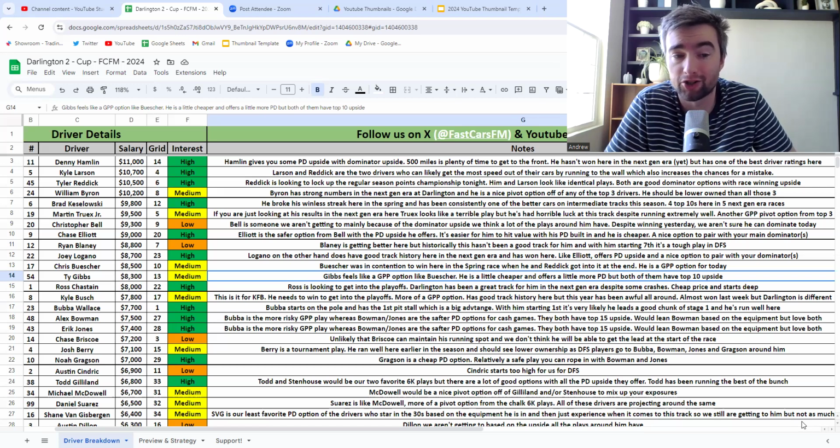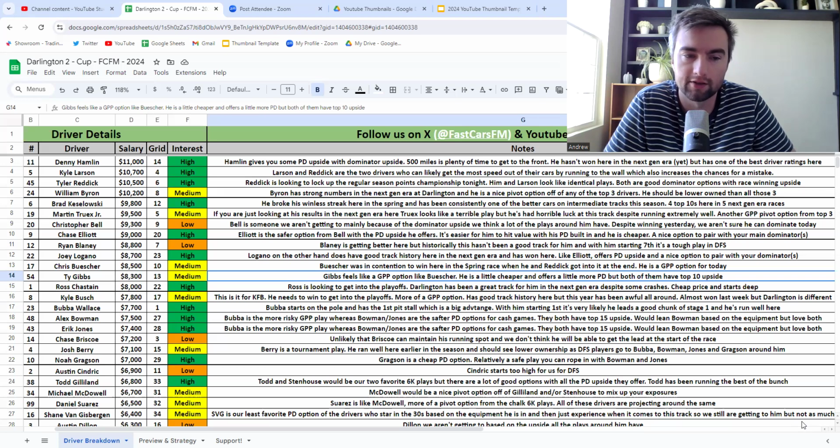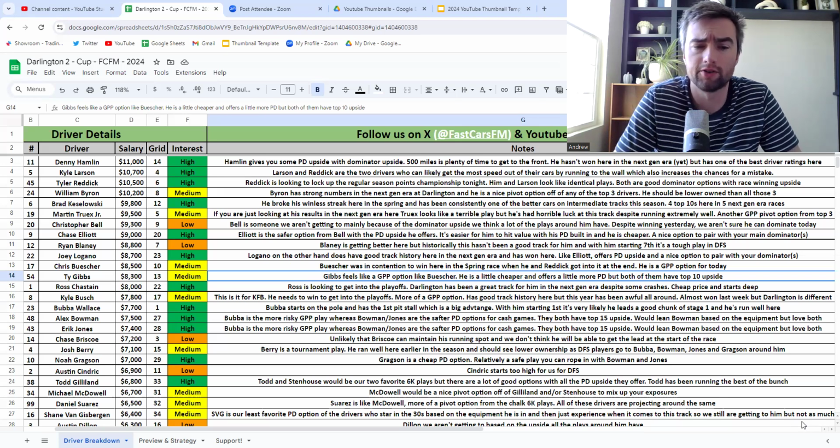He's only $100 cheaper, and he starts basically 14 spots further back than Berry does, and they should finish around the same. Berry probably has a little bit higher upside and ceiling to him, but Gregson has all that place differential upside baked in, so it's much easier for Gregson to hit value. Cindric starts a little bit too high.